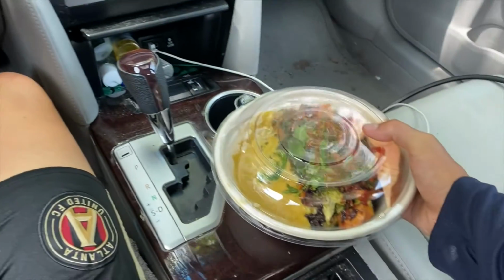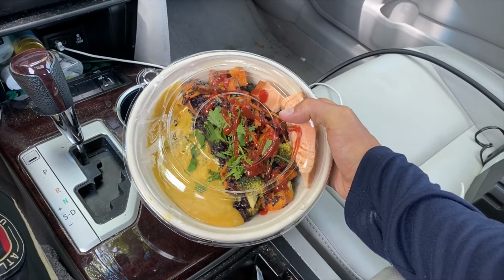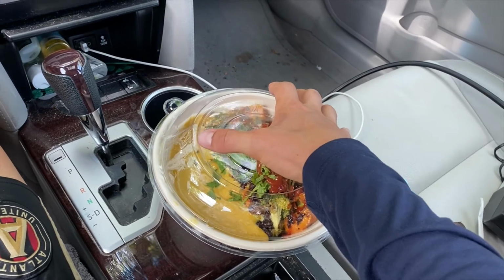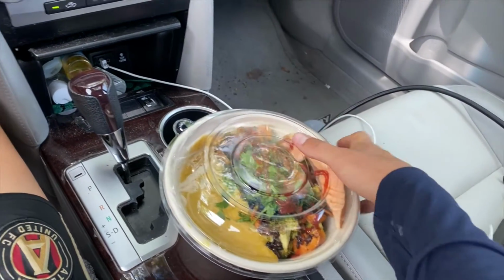We just grabbed lunch here. You can see that it is a bowl. It's going to be black rice, sweet potatoes, broccoli with smoked salmon, cilantro, hot sauce, and a sweet potato coconut curry right there. So super healthy.